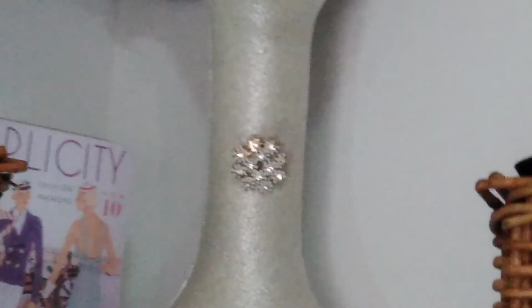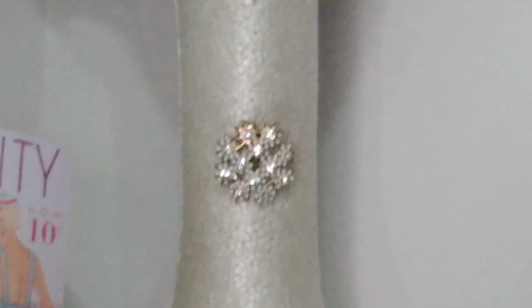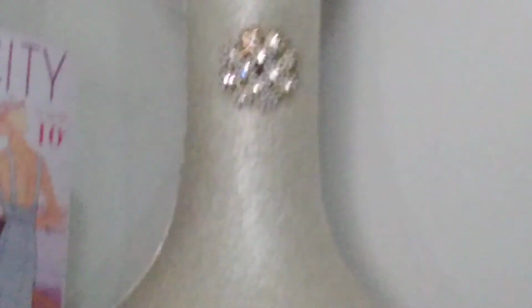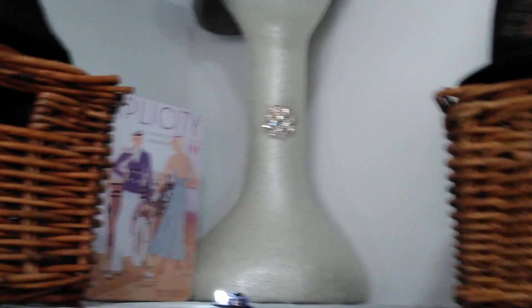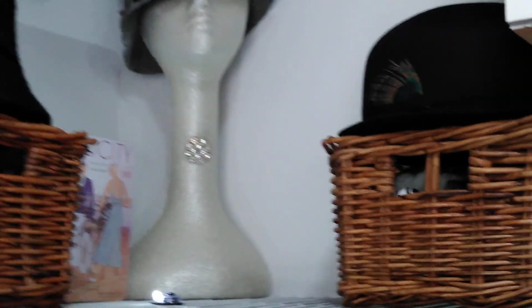And yes, this is doing double duty. It's actually an earring. And this picture is not doing this justice, but it looks like a bunch of little bunched up daisies, sort of, with rhinestones. And I actually use that as a hat clip. I use it as a scarf clip. I've used it in my hair, and now it's on the neck of this mannequin head with a very long neck.